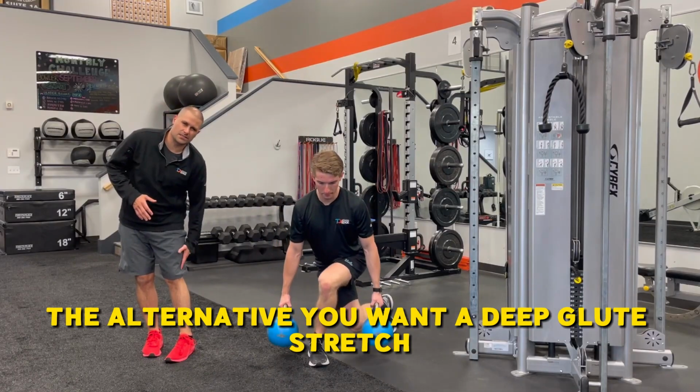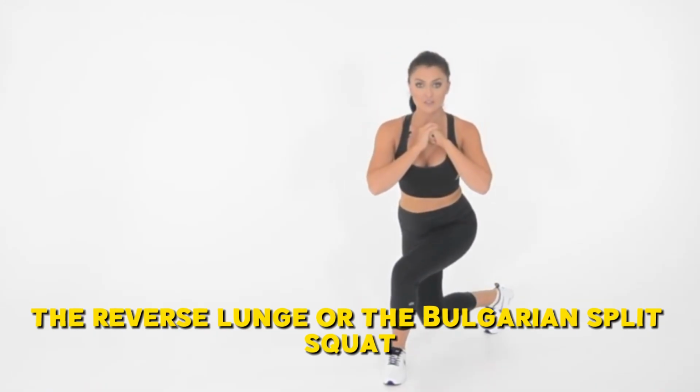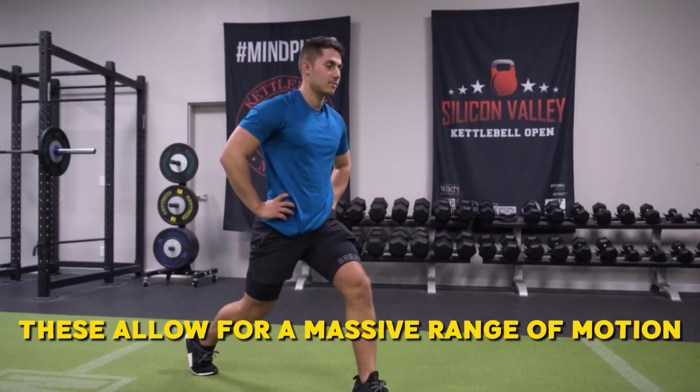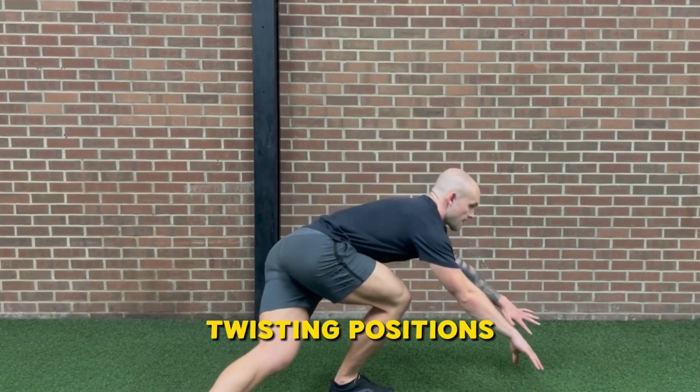The alternative: you want a deep glute stretch? Stick to the classics that respect human anatomy. The reverse lunge or the Bulgarian split squat. These allow for a massive range of motion and deep hip flexion without forcing your joints into compromised, twisting positions.